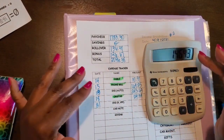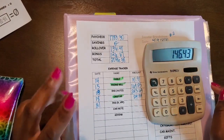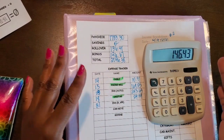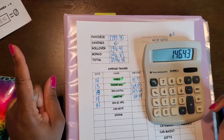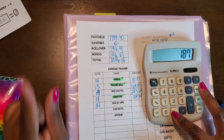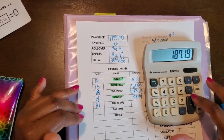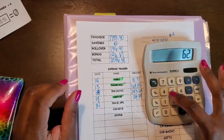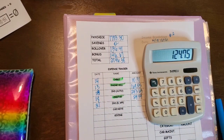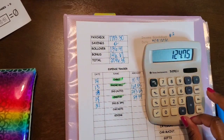So this $146.43 is actually broken down into 2 policies. Policy 1 is the renters. The renters balance is $187.19, but they applied a credit to the renters of $62.44. So $124.75 is what is remaining on my renter's policy.